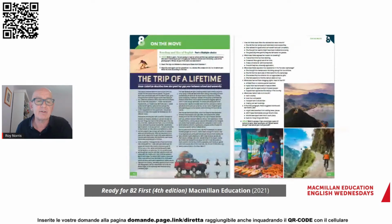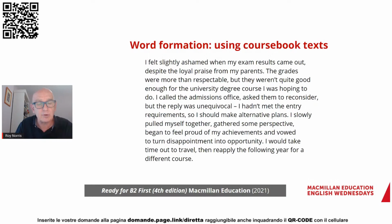But for example, this text here is about a person taking a gap year. Rosie Casterton, the daughter of a friend of mine from university, took a gap year between school and going to university. She took a year out and travelled to all those exciting places which students have to decide where they are, reading the text to find out. But the point here is incorporating work. I could incorporate work on paraphrasing. I can also incorporate work on word formation.